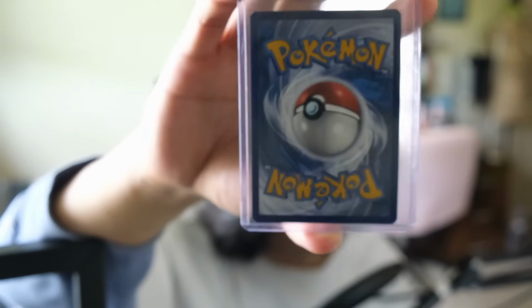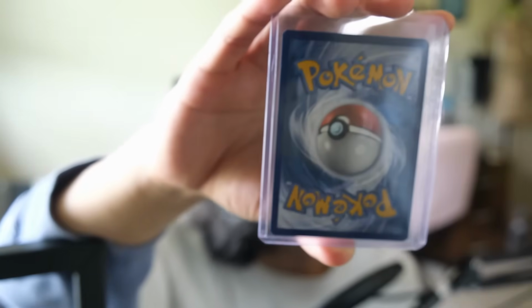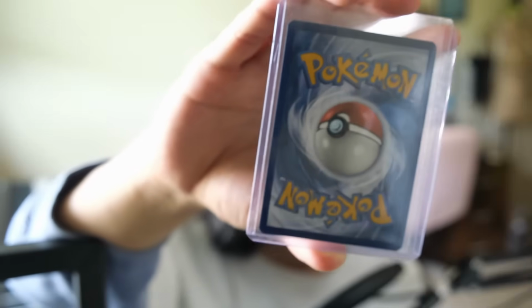But they're a lot more forgiving on the back centering, and this card too also has really pretty good centering on the back too, so it's definitely within guidelines. And that's what makes this one of the cards that I'm definitely sending in to PSA.